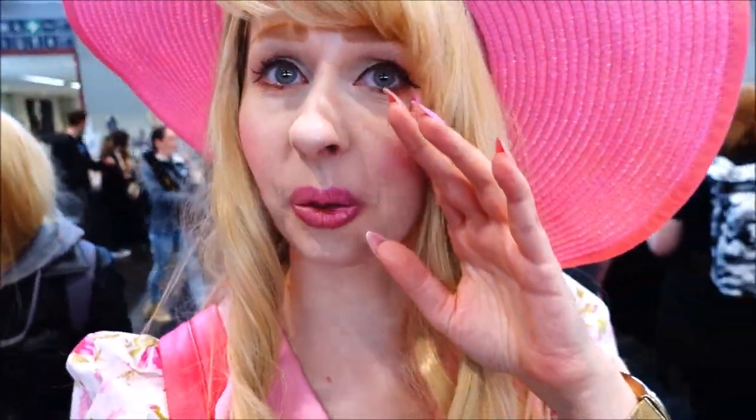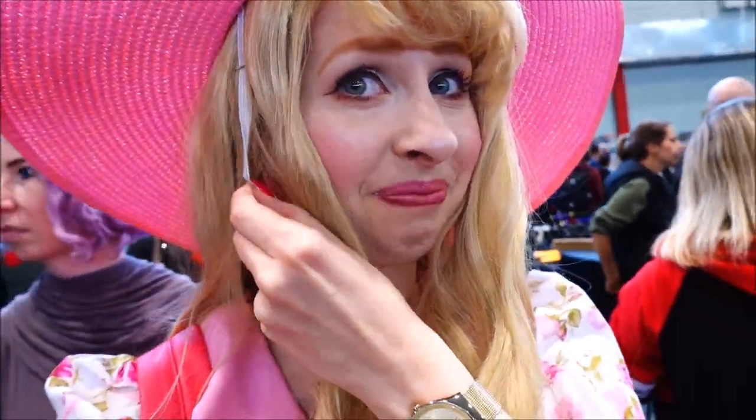Just checking on how my head is. It's not falling off, I'm surprised. Because I remember when I did the shooting with this cosplay in 2020, I had a different hat. This is a new hat. It was always falling off, but I was clever and have this rubber band.